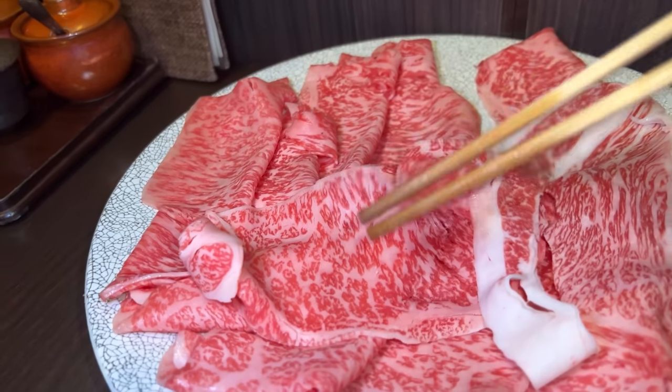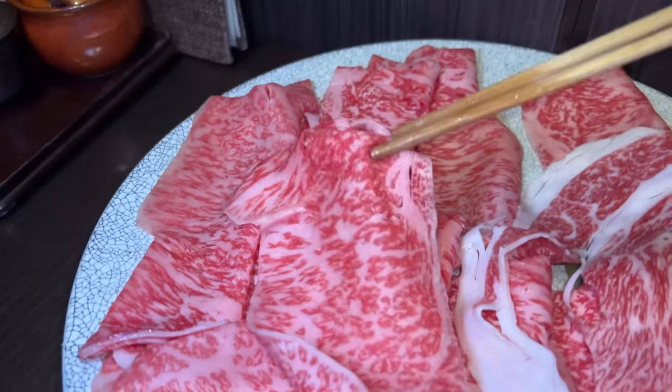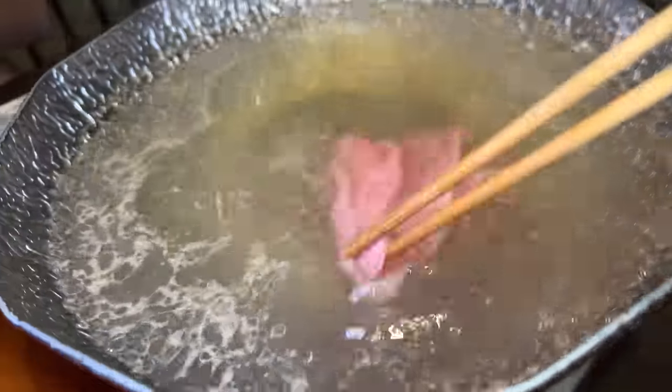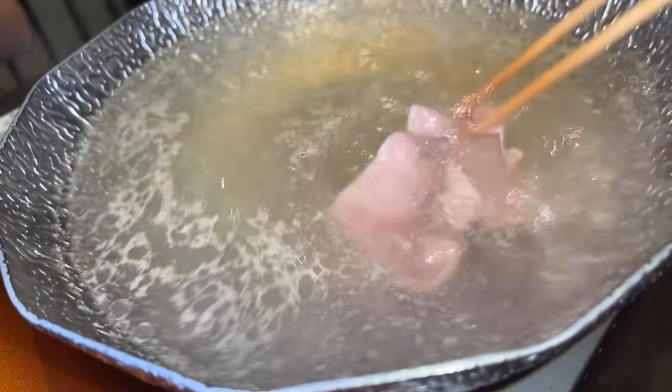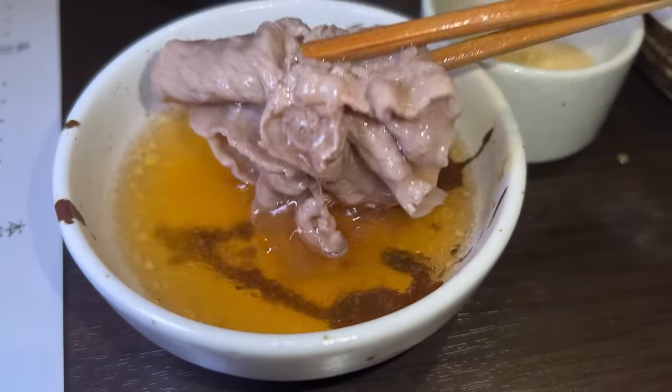This is the sirloin that I paid a lot extra for. You can see less fat around the edges, 100% more marbling in the sirloin. It's almost translucent, you can almost see through this. Again, cooks in under 10 seconds. Dip this in a little dashi. It's just the best of the best. I didn't even get the 30,000 yen option, which is even better than this. Even just tasting this right now, it's hard to see something that's better than this.